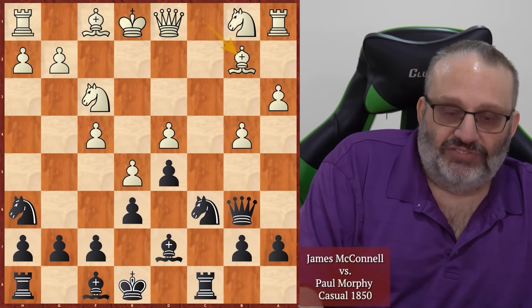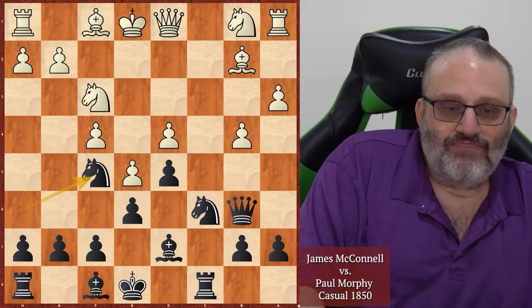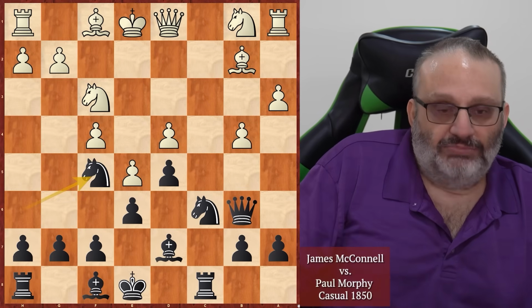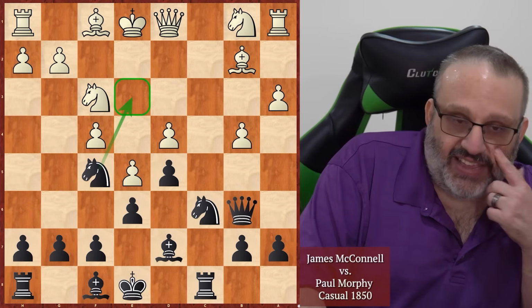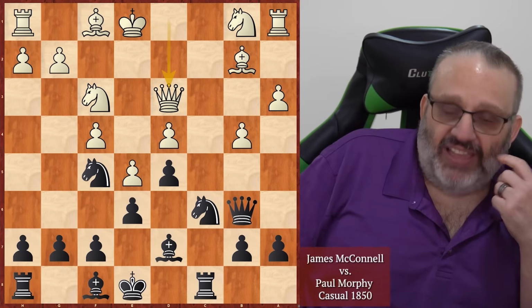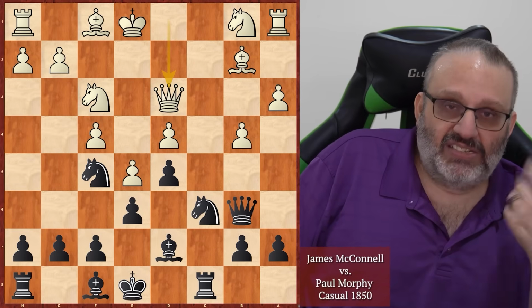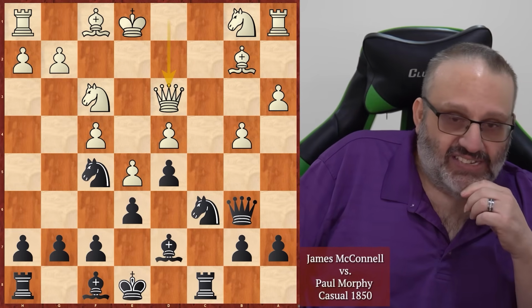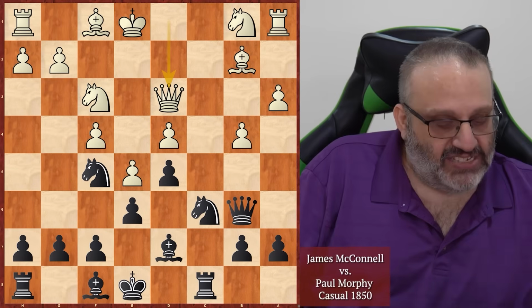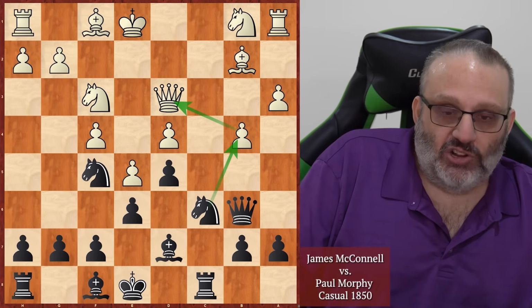Bishop b2, defending the d pawn again. Knight f5. Queen d3. Probably white was afraid of knight e3 attacking the queen. Okay, now that black has such a big advantage in development, it's time to attack. And Morphy was good at sacrificing and attacking. With the queen on d3, the knight on b4 would attack the queen.